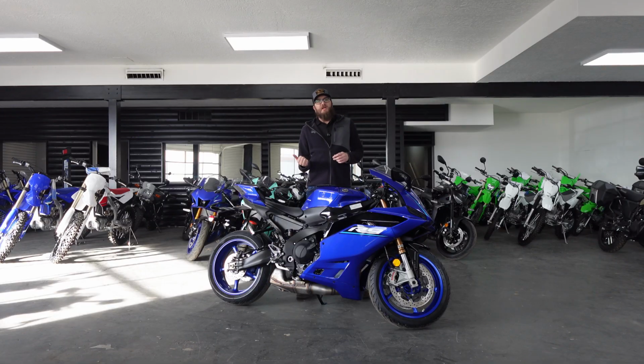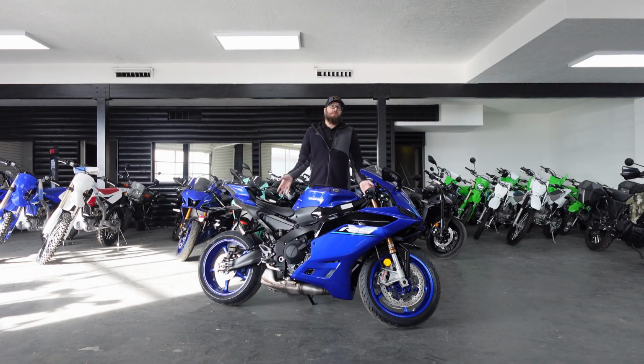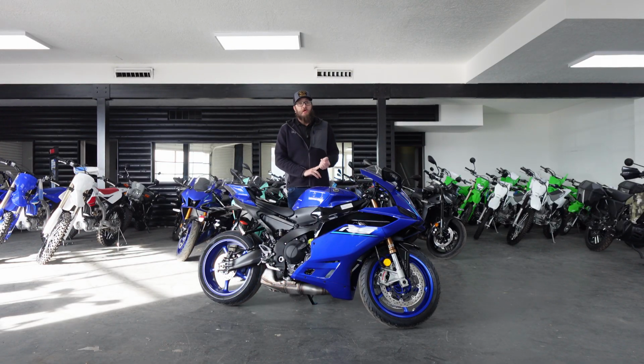If you're looking at an R7, an MT-09, or you just missed the R6, pay attention because this is changing the middleweight game. This might be the smartest sports bike Yamaha has made in years. It's not the fastest, it's not the craziest, but it's one riders actually want.